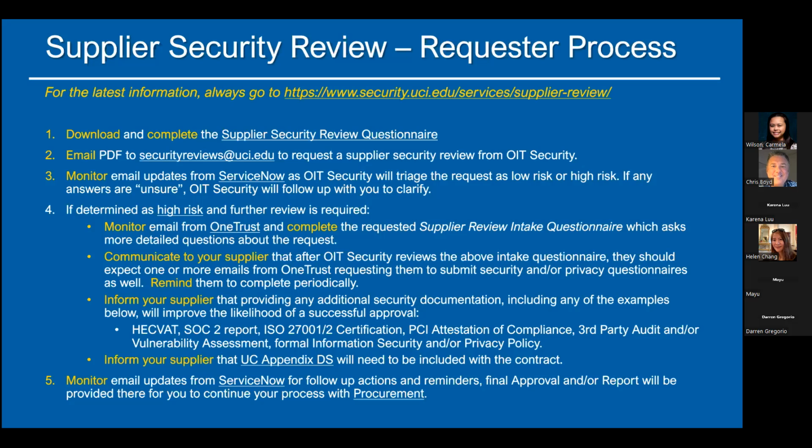So it's currently in a PDF form, but we have a link on our website for the Supplier Security Review Questionnaire. And we ask people to download and complete that as best they can. If you don't know the answers to some questions or you are unsure, there's a box where you can check unsure. And if you do that, we'll reach back out to you and try to clarify things and get the information we need to give a good report back.